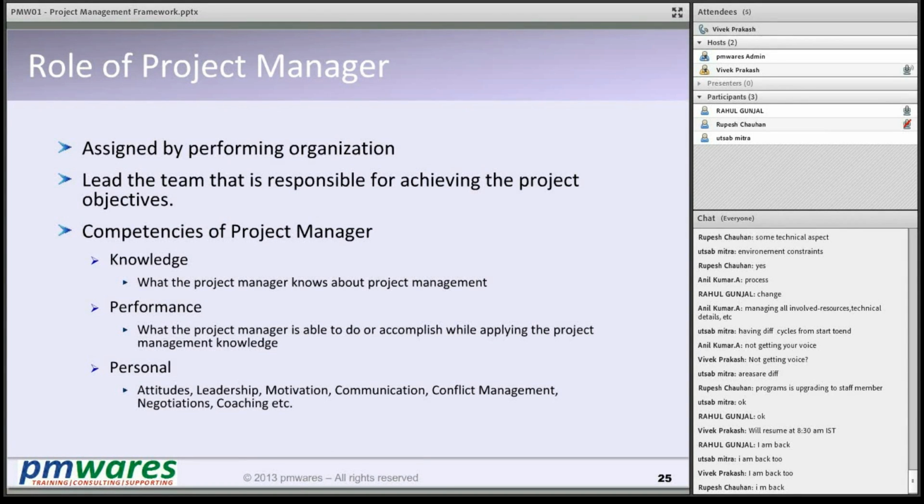The project manager is defined with these three things. The project management competencies: the first thing is knowledge, understanding, knowing what a project manager is all about, what the project management framework is, what the responsibilities are and everything about it. Then the performance, executing things, demonstrating the knowledge, implementation of the knowledge, and the personal skills, or soft skills, I would say, attitude, etc. These things are common, but they are very important for the project manager as well.